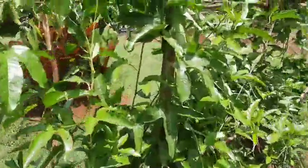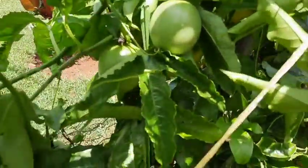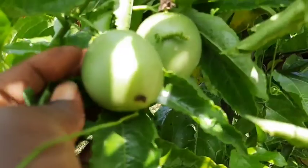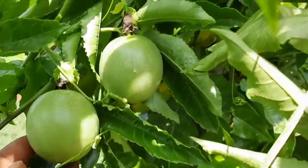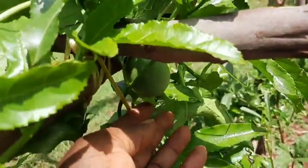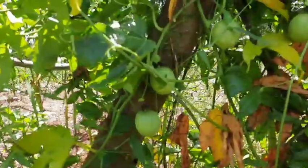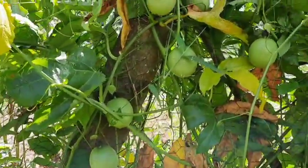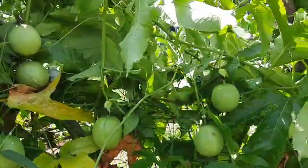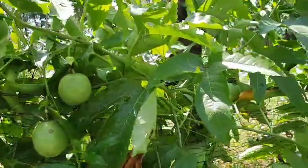I not only have vegetables in my garden, my passion fruit has been doing amazingly well. With just one fruit tree, I have several fruits. And looks like we'll be harvesting pretty soon. I guess they have to turn brownish before we harvest. I'll share that with you.